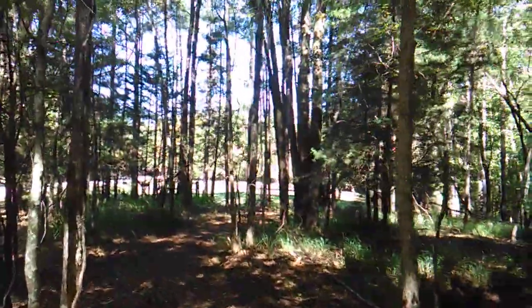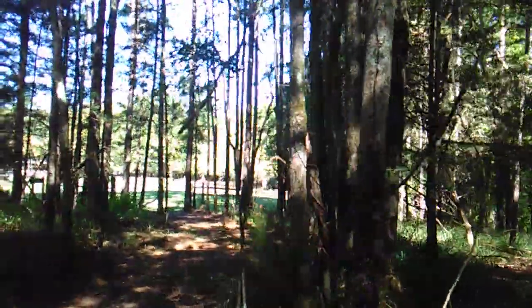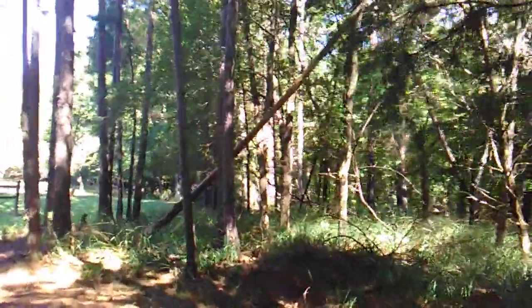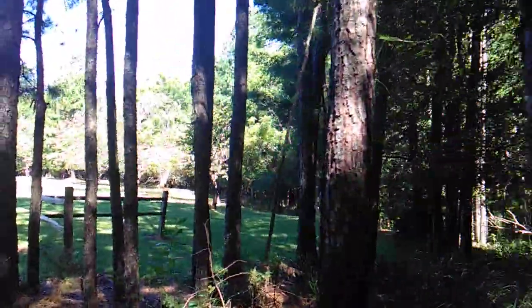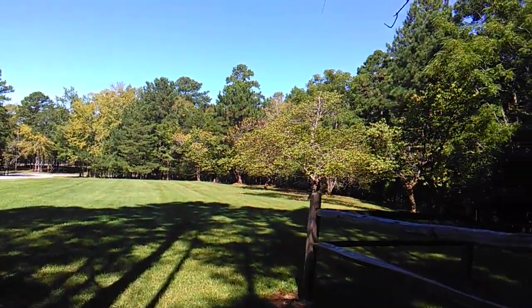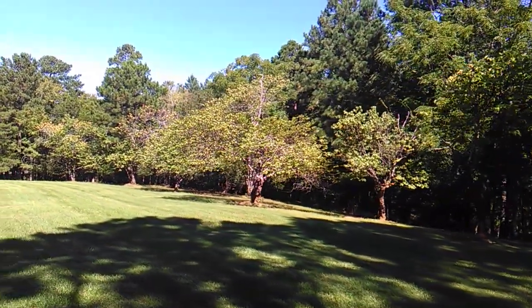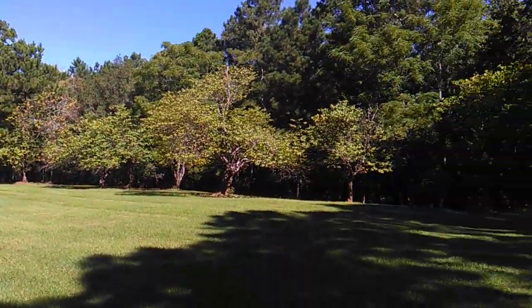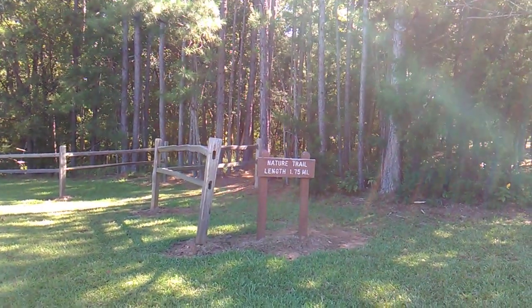See the parking lot through the trees. And we are back. Swing you guys around this way. And there we are. Right back at where we started.